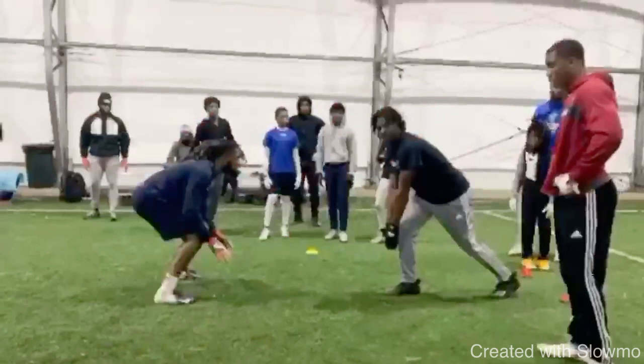But everybody at that next level is big. Everybody's fast, right? Everybody's big and everybody's fast. So your route running is just going to separate you if you're maybe just like average. Like if you're going into college and you run like a 4.6, 4.7, 40, you're not that fast. Like you're quick, don't get me wrong, but you're not that 4.4, 4.3 guy who could just dust by people. You know what I mean?